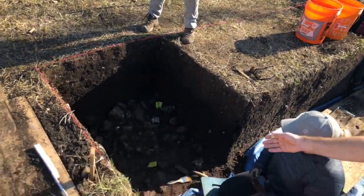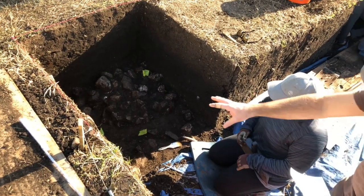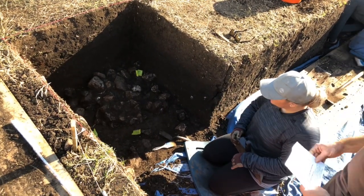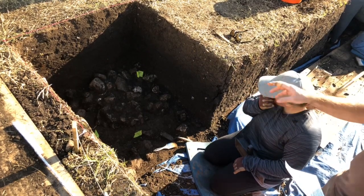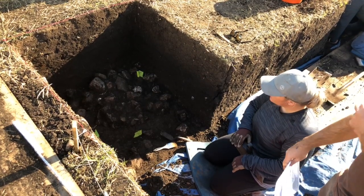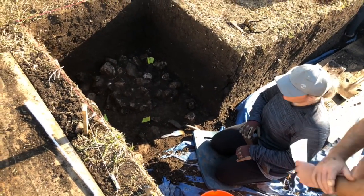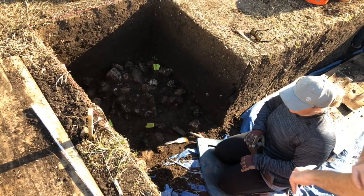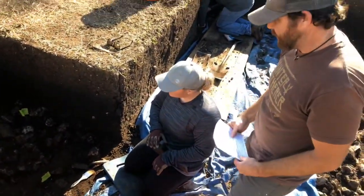Yeah, and interesting, I'm sure you guys can see the green flags that Carly's inserted into her feature during her excavation, and they actually are denoting two different sections of bone, and we're pretty confident that she got a large section of a bison femur and also a phalanx, which is a sort of finger bone. It's a finger or toe bone, yeah.